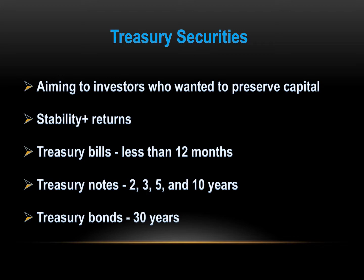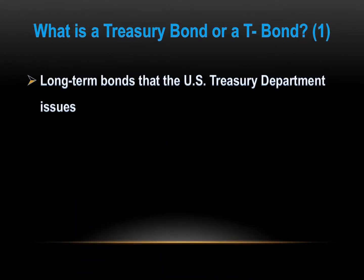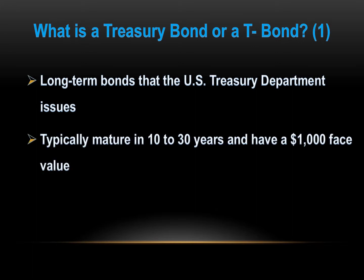So what is a treasury bond or a T-bond? By definition, treasury bonds, or T-bonds, are long-term bonds that the U.S. Treasury Department issues. They typically mature in 10 to 30 years and have a $1,000 face value. The holder of T-bonds can expect to receive interest payments semi-annually.